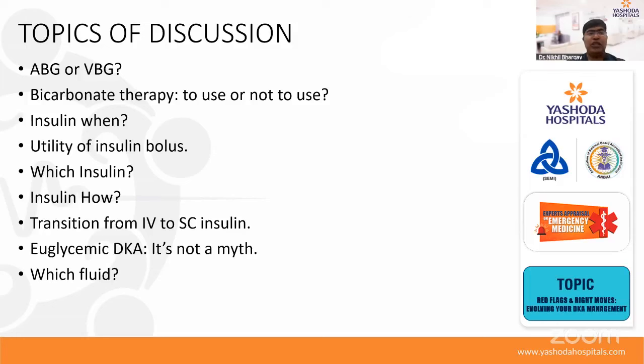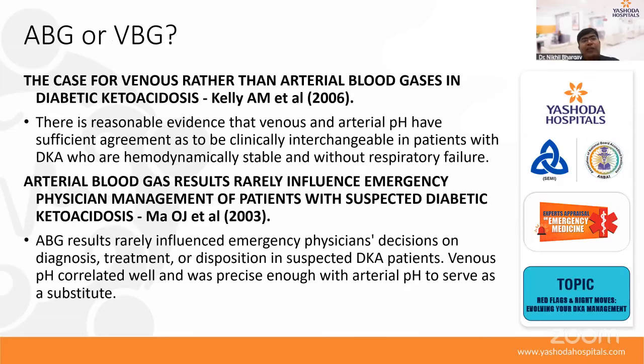So when we look at ABG or VBG, there is a study by Kelly et al. done in 2006. What happens is when you look at VBG or ABG, the pH between both is relatively similar. So we can use VBG as a diagnostic modality when we are doing a blood gas. Therefore, you can use VBG.